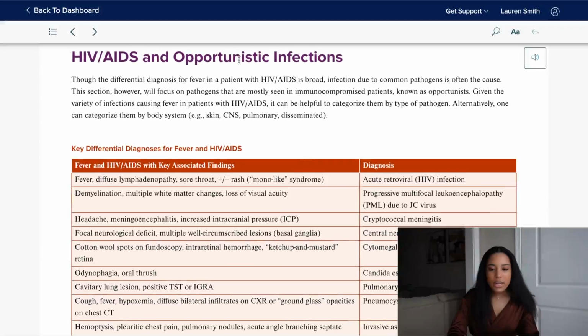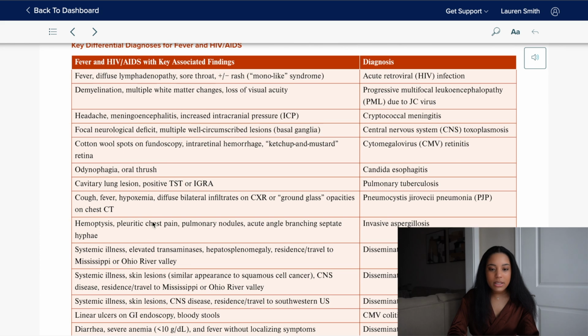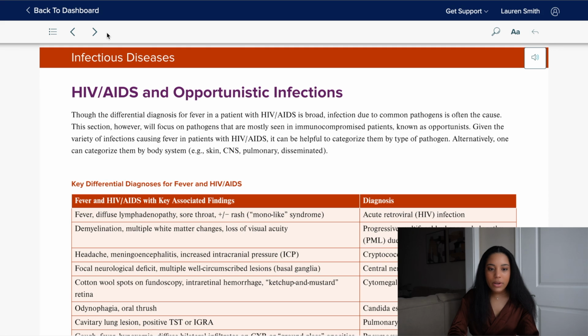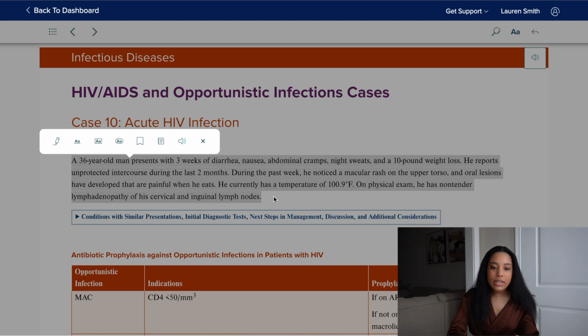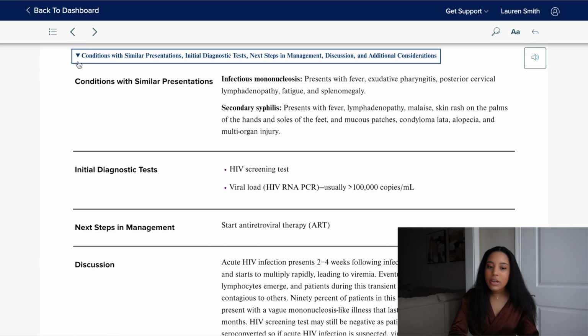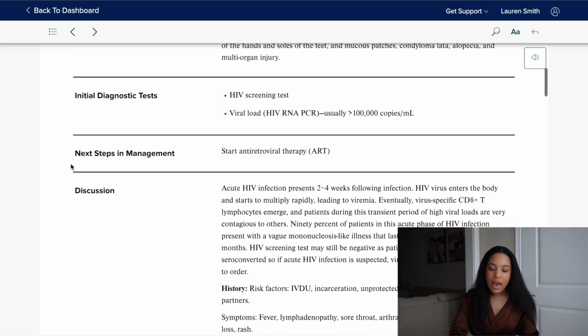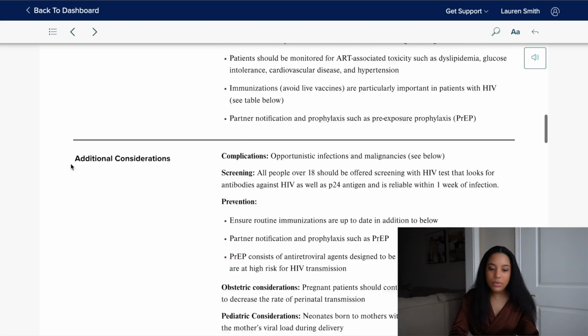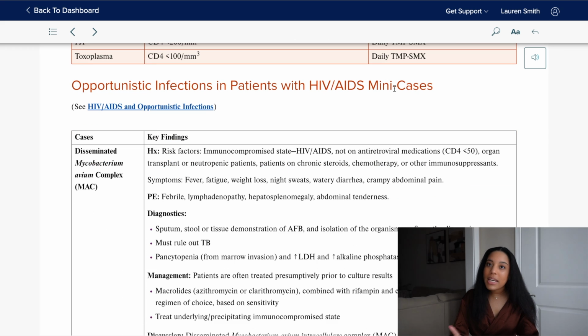This is HIV and AIDS opportunistic infections. This is a really beautiful table that is basically a rapid review table. And then if I go to the next page, here's everything that I was talking about. So this is your stereotypical clinical vignette for someone who comes in with an acute HIV infection. You can click on the conditions with similar presentations, tests you should run, everything along those lines. It's so helpful. And then you can even come down here and work on some mini cases that are related to opportunistic infections, of course.